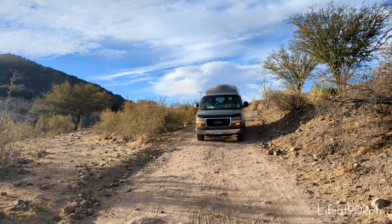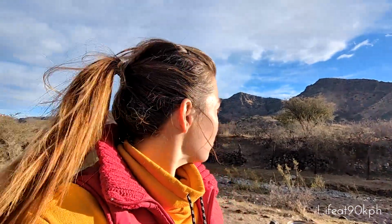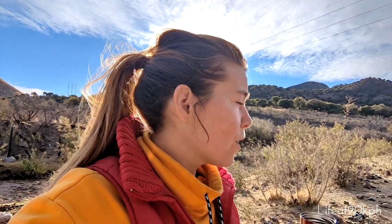So today we are going to Parral. We're leaving this beautiful spot that we slept last night. Really cool mountains around here. It's just a tiny little village kind of between Parral and Baeza. And they told us we could just go ahead and sleep by the river. There's some houses over here and a house over that way.